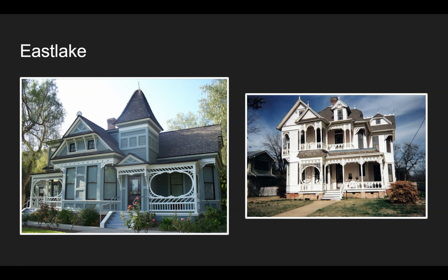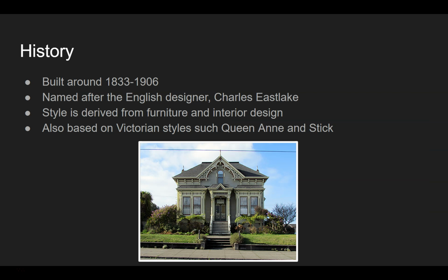The Eastlake House style. It was built around 1833 and 1906, named after the English designer Charles Eastlake. The style is derived from furniture and interior design, which was also designed by Charles Eastlake. It was based on Victorian styles such as Queen Anne and stick.